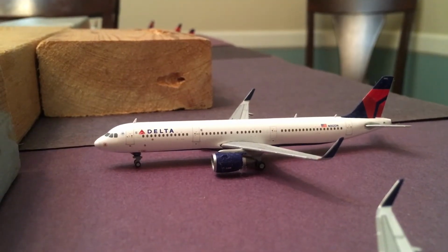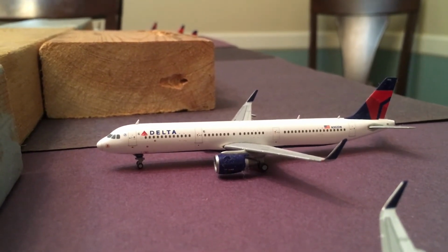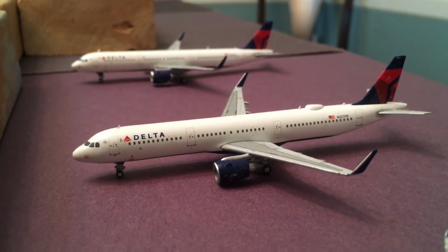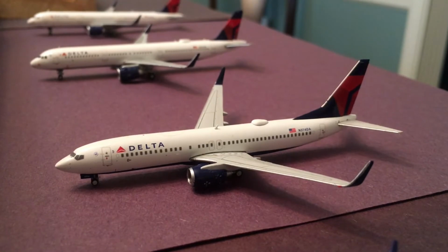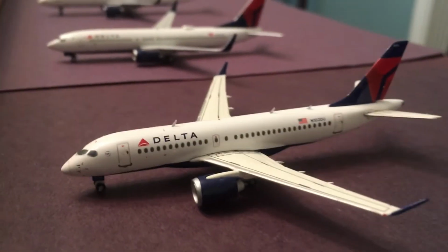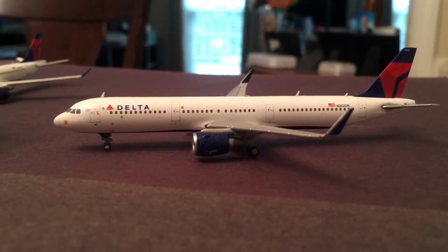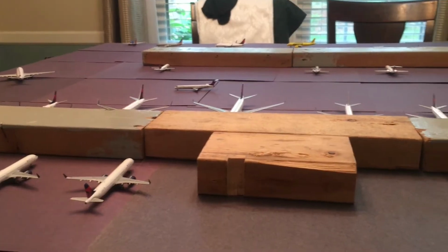Alright, starting off right here, we have a Delta Airbus A321. This guy will be heading out to Phoenix. Coming right here, we have another Delta A321. This guy will be heading out to Baltimore today. Pretty cool flight there. And then coming right here, we have a Delta 737-800. This guy will be heading out to Portland PDX. And then finally here on the corner, we have a Delta Airbus A220 with service out to New York LaGuardia. And then lastly on the end here, we have this Delta Airbus A321 with service out to Fort Lauderdale.